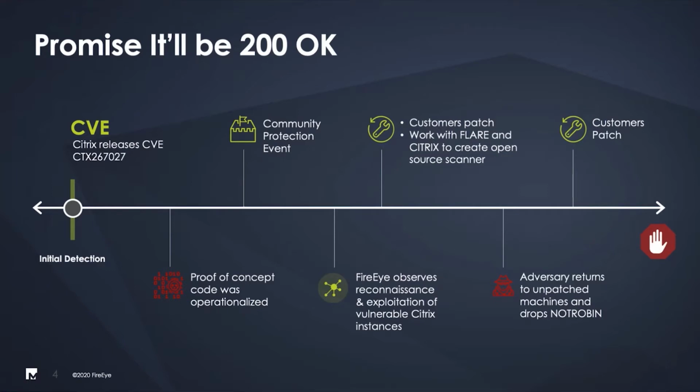Unfortunately, about a month later, just as everybody was getting back into the swing of things, we saw some proof of concept code that was published on a public blog that had unfortunately been operationalized. Now, the dirty version of operationalize would mean it is literally copy, paste, click enter, and start executing. Hours after that was released, we started seeing everything being scanned for this.